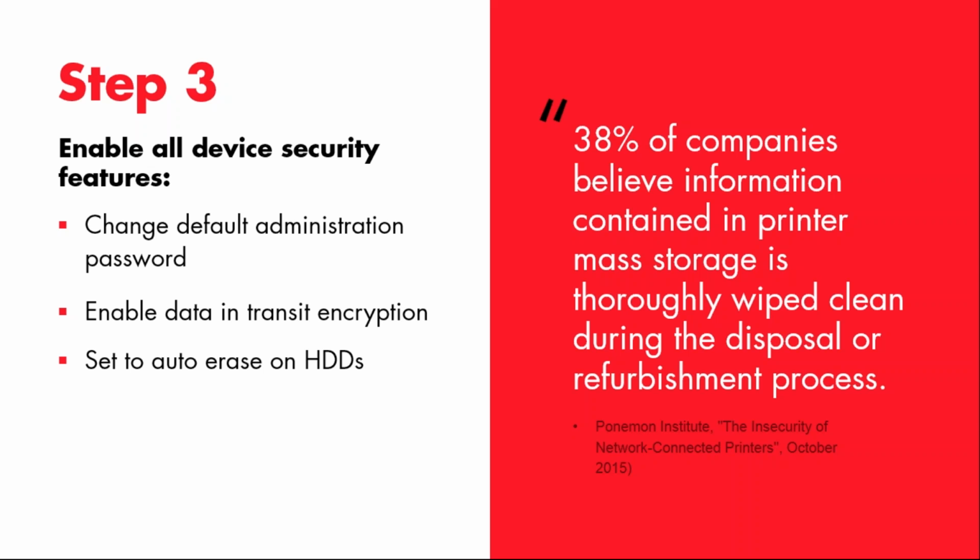Enable data in transit encryption. Most manufacturers, and like I said earlier, HP have been doing it for years, give you the ability to encrypt the UPD. So on the universal print driver, with encryption enabled, when a user clicks file and print, as that data travels across the network to the printer, it'll be set to the AES 256 standard for encryption. So if you have a man in the middle trying to observe and extract the data or usernames and passwords, they won't be able to because it'll be fully encrypted.